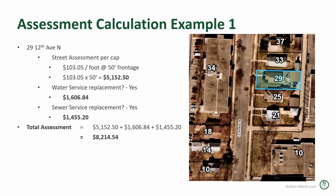So here's an example calculation, kind of your typical basic single family residential property. This one just happened to pick 29 12th Avenue. Kind of a standard 50-foot lot, which seems to be the average, the most common lot in this neighborhood. 50 feet at that $103.05 per foot cap. Multiply those two, gives you $5,152.50 for the street assessment.